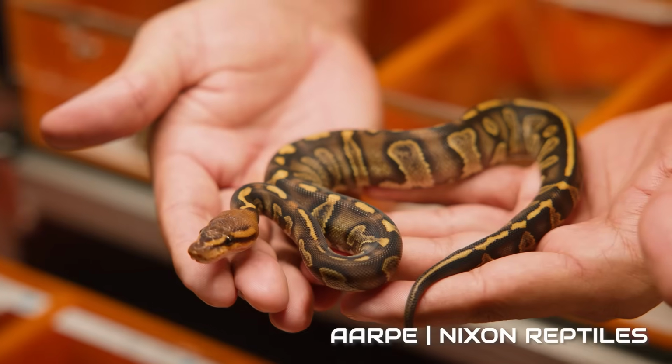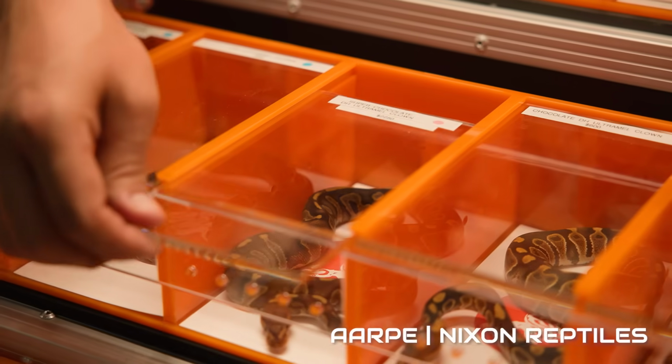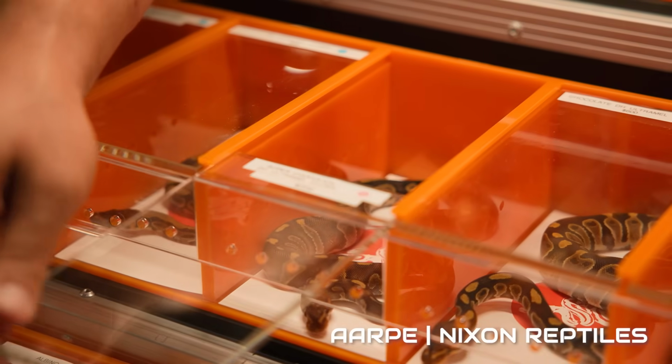Tying into genetic testing is our second fad or revolution for the ball python breeding world, and that is the focus on multi-recessive breeding projects. The reason why so many breeders are trying to go for these triple, quad, sometimes even penta-recessive breeding projects is that the odds to hit the desired outcome are really, really small. So this inadvertently makes it a really difficult task, which means you're going to have lower supply and it's going to be a more stable project in the long run.